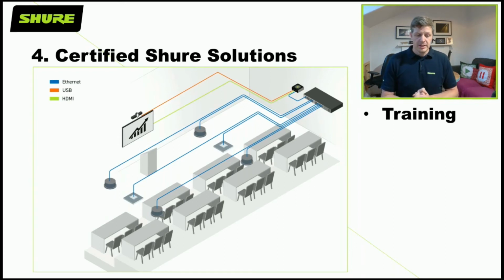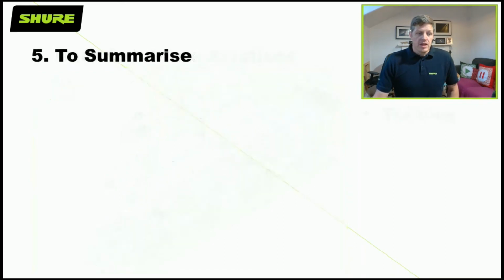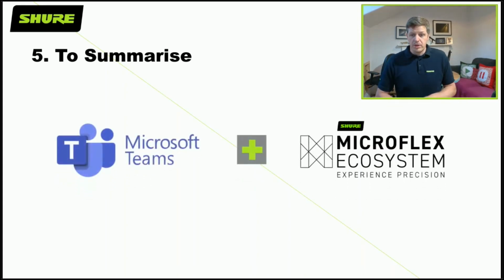rack space involved. So in summary, having given you this kind of brief update of what Microsoft Teams certified solutions from Shure look like, I hope that you'll agree that the Microflex ecosystem Teams certified is quite a formidable, quite a powerful partnership with Microsoft Teams. For designers, consultants, integrators, and end users, the solutions add even more value to the vast versatility of what Microsoft Teams can do. It really does, in my opinion.